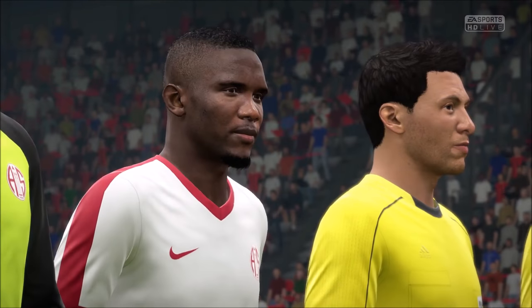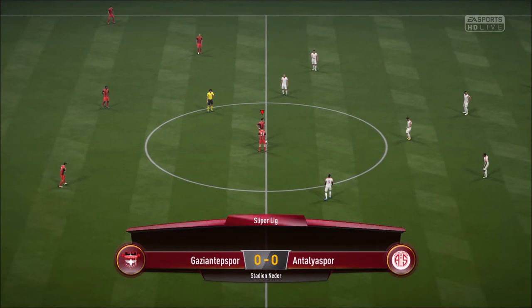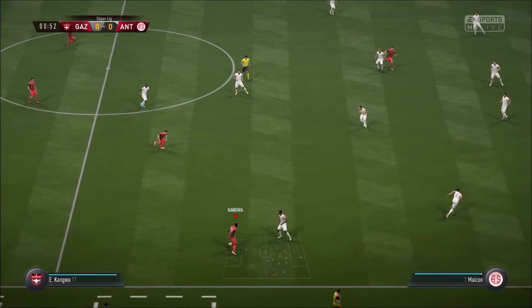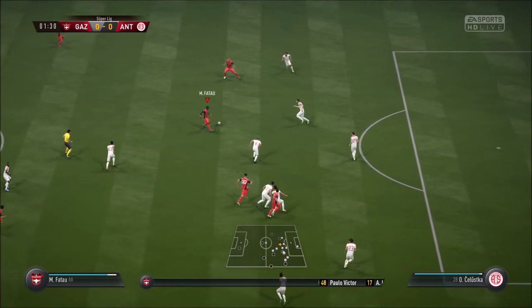Welcome everybody, Martin Tyler along with Alan Smith. Alan, looking forward to it today. Yeah, I think so, Martin. There's a really good buzz in the air here. Gaziantepspor featured today against Antalyaspor. Well, here is the team sheet for the home side.